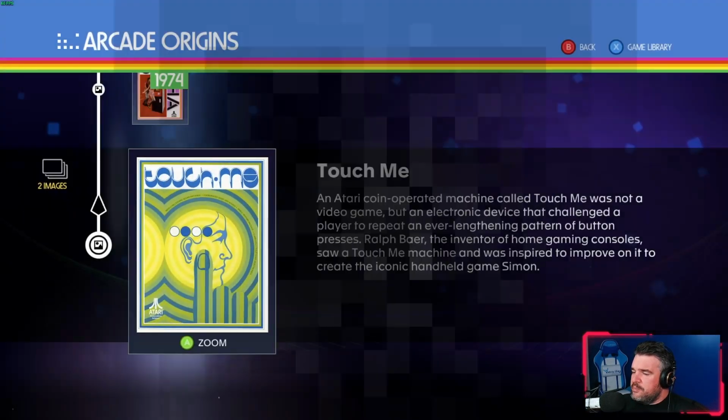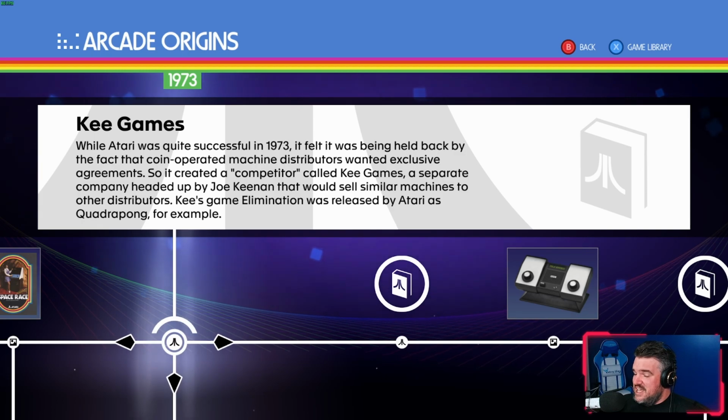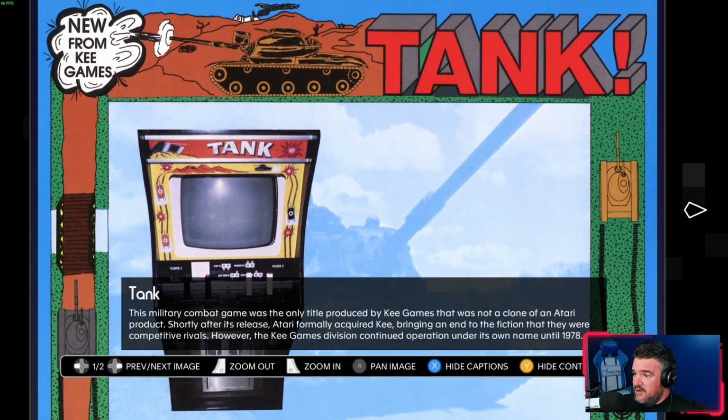It's all super high detailed scans, really, really gorgeous. You know, for a retro collection about the 2600, a lot of people gawk at the fact that this game is 12 gigs, which everyone's like, what? And it's partially because of these and partially because of the videos as well, which we're going to get to.